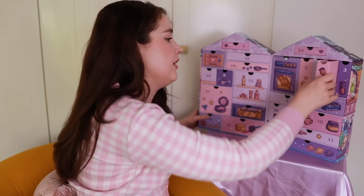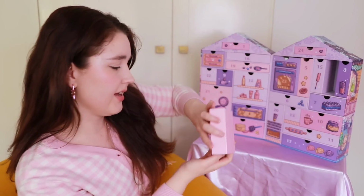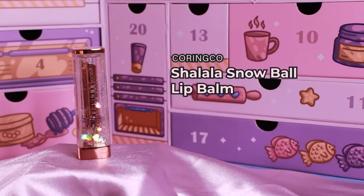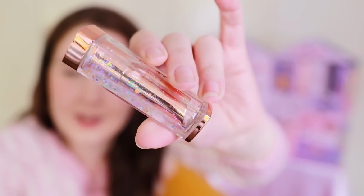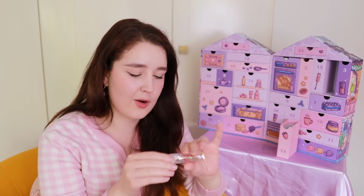So this will be my first time trying Make Prem. Number 14, and it is, oh my gosh, that is so cute. Oh my gosh, so cute. Okay, kind of hard to capture on camera, but it is from Korinko. I don't know this brand very well. I have seen it around on the Yesstyle website, but I haven't tried it myself. It's a little lip balm with little confettis. If that's not festive, I don't know what is.